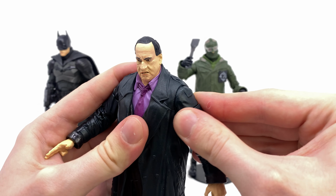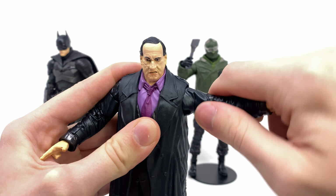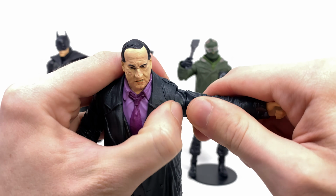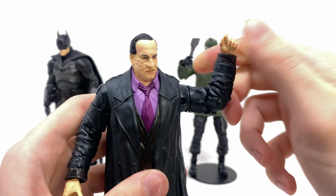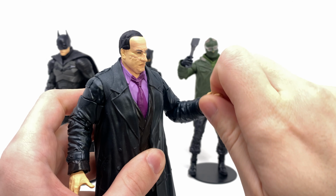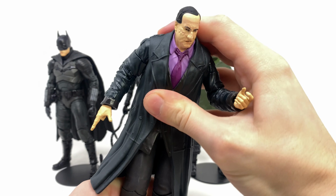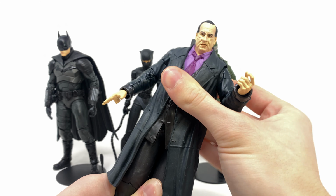Of course, you don't want to chip any here on the side of the cheeks by accidentally rubbing it on the shirt. We do get butterfly joints here at the shoulders, full rotation, a hinge joint out to the side, full rotation here at the bicep, as well as a single joint here at the elbow, which can bend roughly to 90. Of course, we do get full rotation here at the wrist.